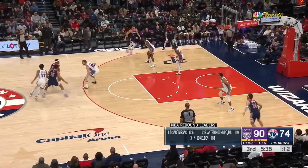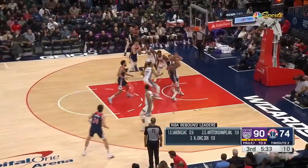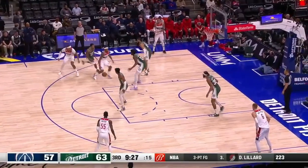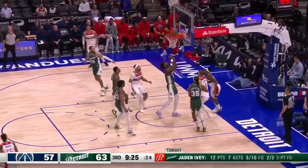Brad is also not afraid of contact at the rim, and he does this by going right at Sabonis. He also showcases finesse with this Euro step.